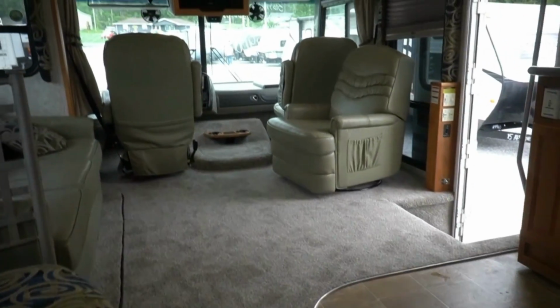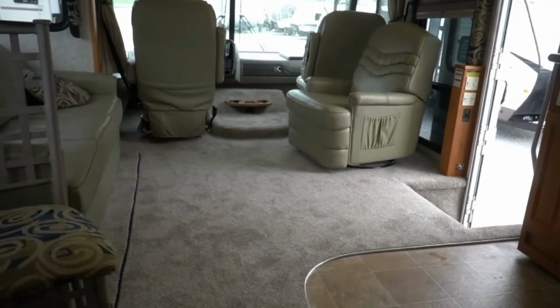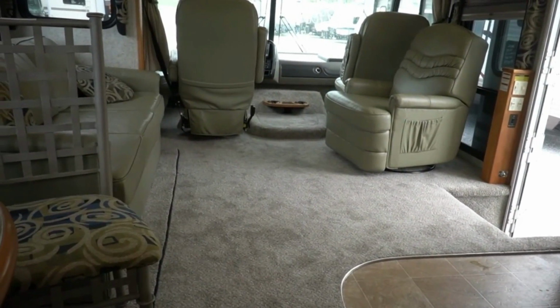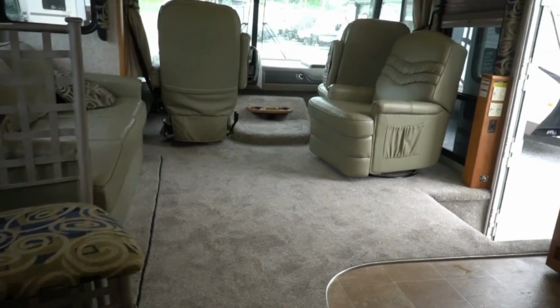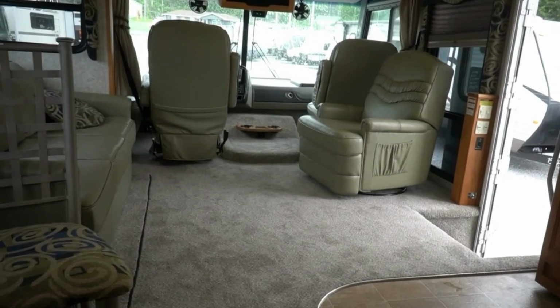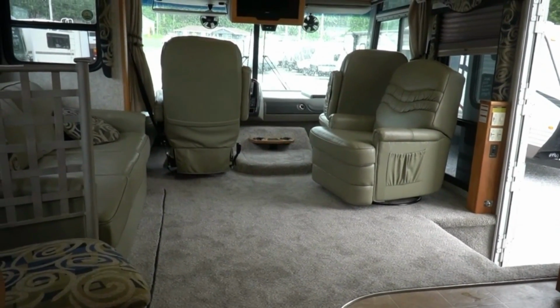And we do have a tag and title fee of like $38, $40, something like that. I'm just being honest with you guys. Of course, it's starting to rain now, so I'm hoping it clears up so we can drive it. If not, I'll just drive this thing tomorrow if it doesn't rain and then put everything together then.